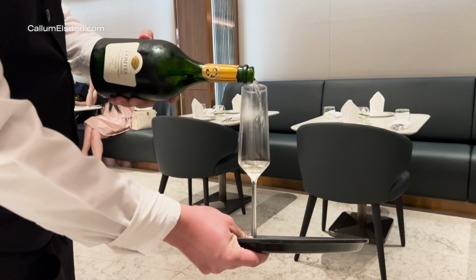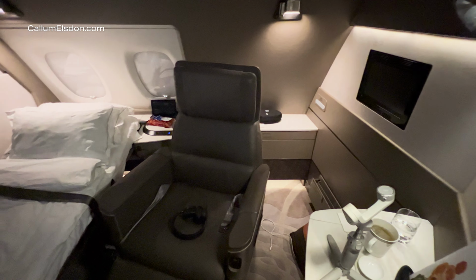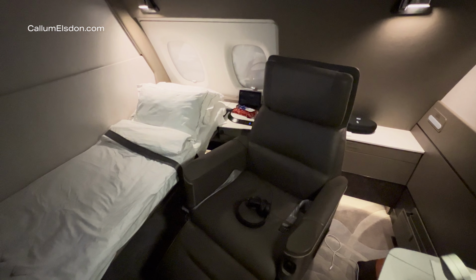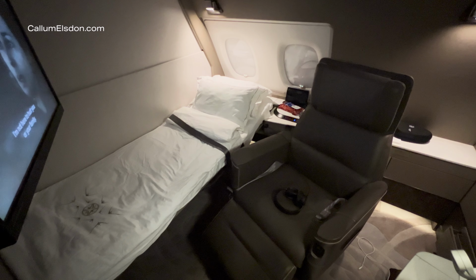I hope this small slice of Singapore in the sky has enticed you enough to come back next time when I fly and review one of the world's best first class and Singapore Airlines flagship product, Suites Class, their first class product on the flying whale, the Airbus A380. You and I are simply in for a real treat.